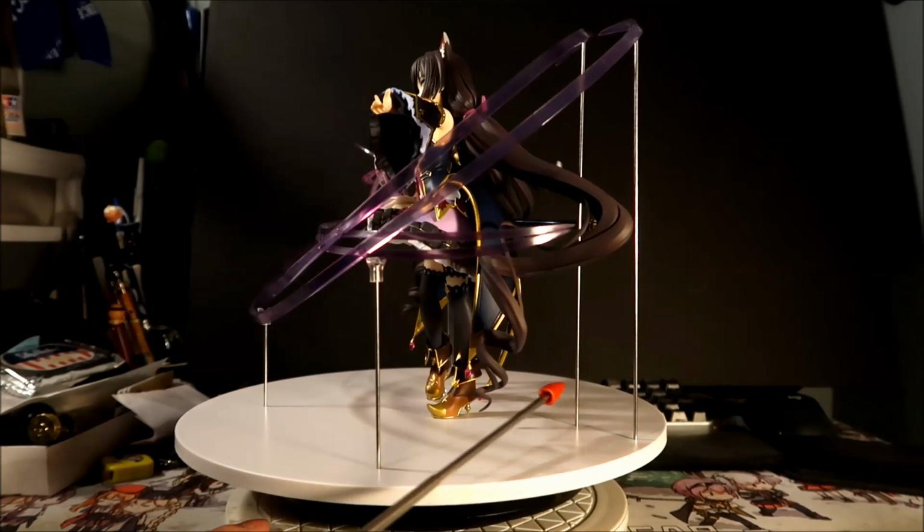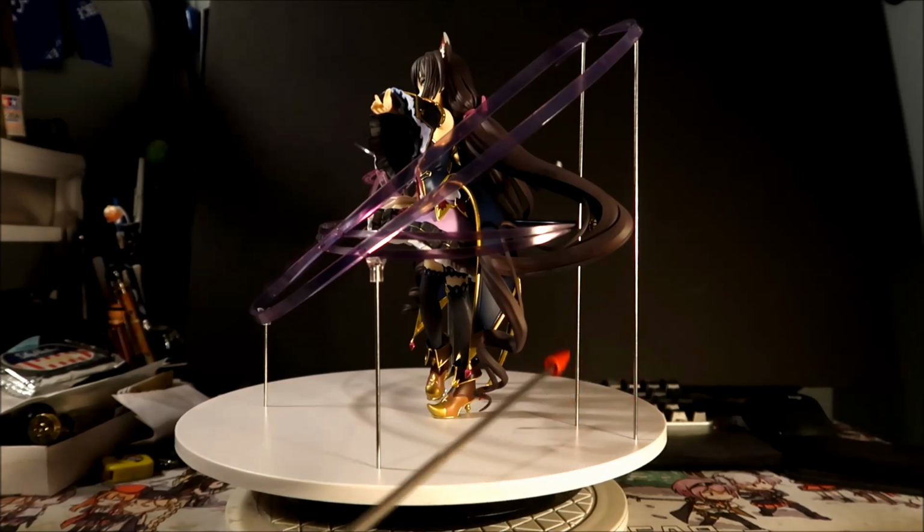But these two are kind of next to each other, so I don't know which one is really the C or D. I had it where the long one was here and the short one was here, and I was like, nah, I don't know about that. So I swapped them, and I feel like it's better this way. I'm not sure. They should have found a way to label it or something, because you can flip-flop them, okay?